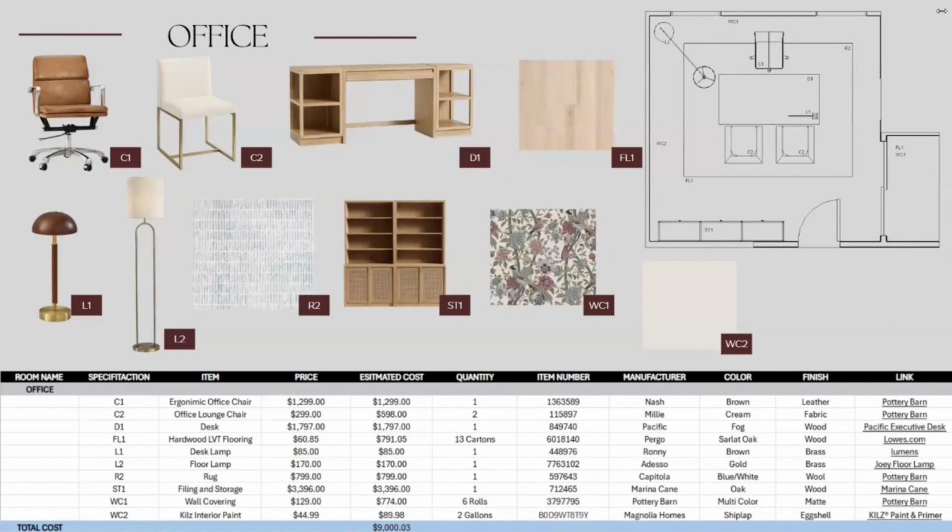Next is that rug. I just chose this rug. I think that it matches the space very well. It hits that coastal farmhouse vibe. And it also matches the blues in the wall covering that I decided to do, which will be on the left wall.